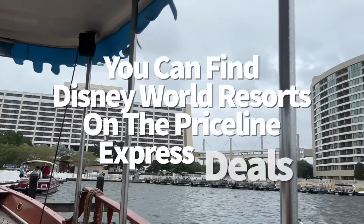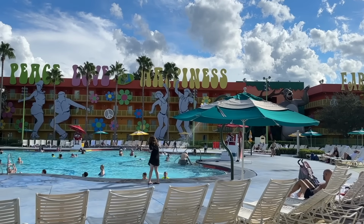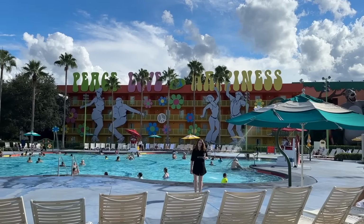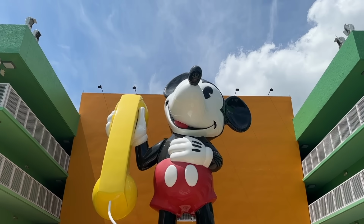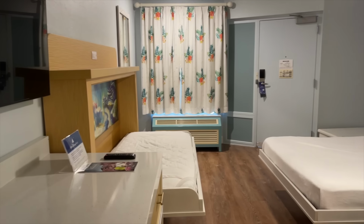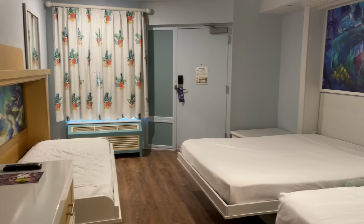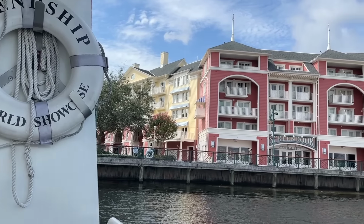So Disney's special offers page on their website is usually our favorite place to find savings for upcoming Disney hotel stays. But if you're someone who frequently uses Priceline to help you save money on your hotels, you can potentially use this method to find hefty savings on Disney-owned hotels too. Now, in case you're not familiar with Priceline, this is another third-party travel agency website that can help you find some really great rates on typically pricey travel expenses.